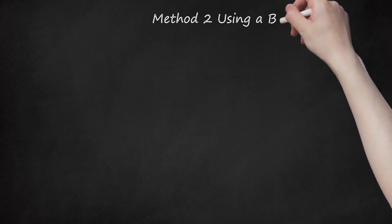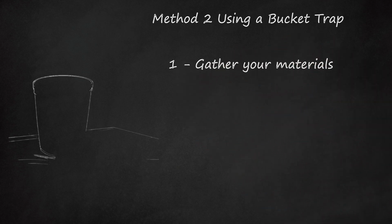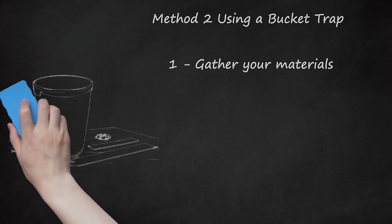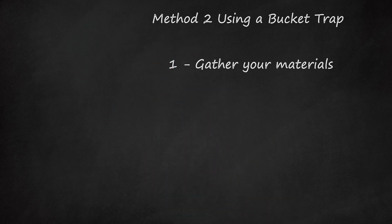Method 2: Using a bucket trap. 1. Gather your materials. For a bucket trap, you'll need a large plastic bucket, something that will work as a ramp, a flat piece of wood that will work as a trigger, and a thin stick to hold the trigger. You'll also need some bait, such as bird seed. For the ramp, find something long, flat, and sturdy, like a piece of wood. Something around 1 to 2 feet long will work. For the trigger, you'll need a piece of wood no longer than the diameter of the bucket.